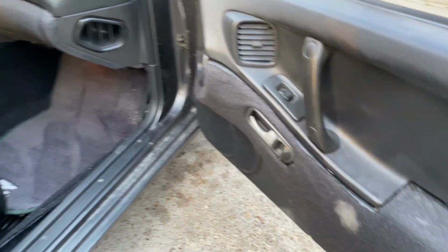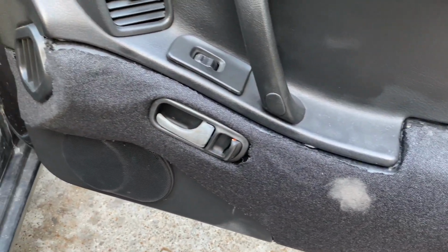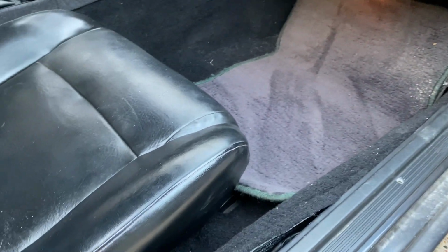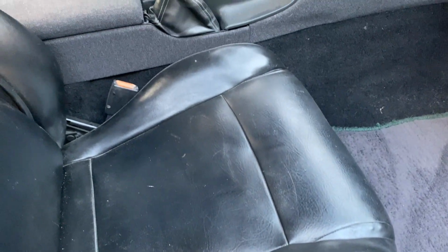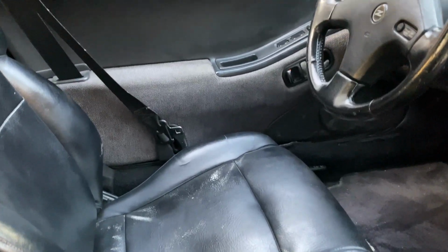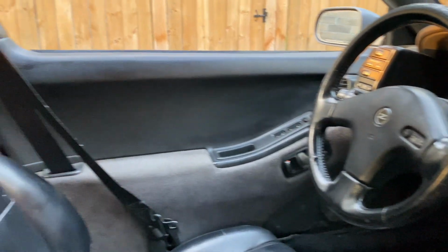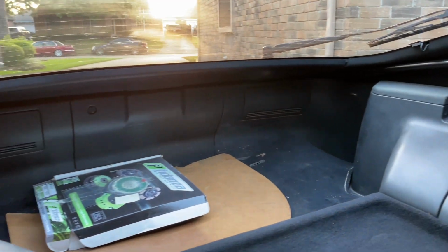As you can see, this guy did some work to the interior, and it's definitely a crappy job. We're gonna have to get that redone. You see the carpet, he got brand new carpet, but it didn't fit too well. Seats were reupholstered. I'm gonna have to get some work done to those as well. Interior is decent. It's just definitely gonna need some work.